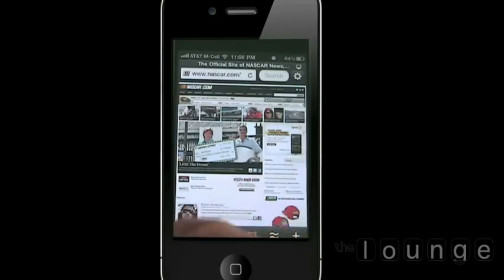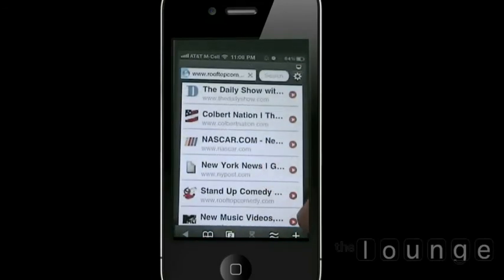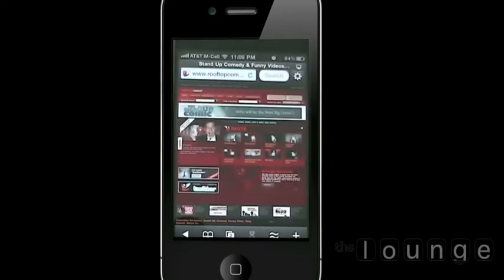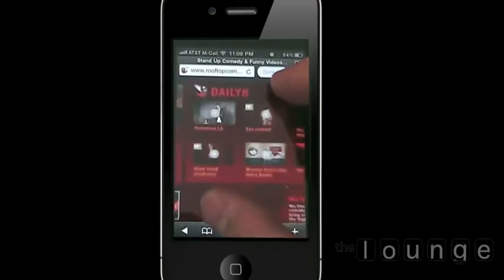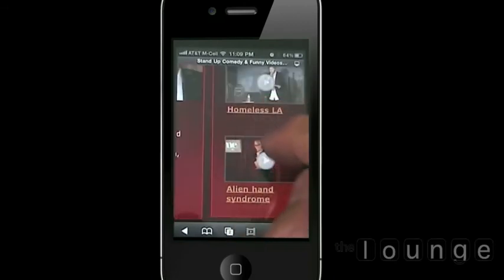So it didn't find anything there. Let's try one more, and then we are done with the show. Let's see what it found on this page. And it doesn't have to be the home page. You can go deep into the links, all links and pages. You can zoom in like you would on any browser on the iPhone.